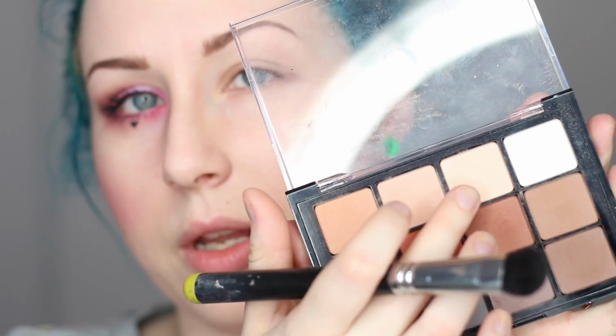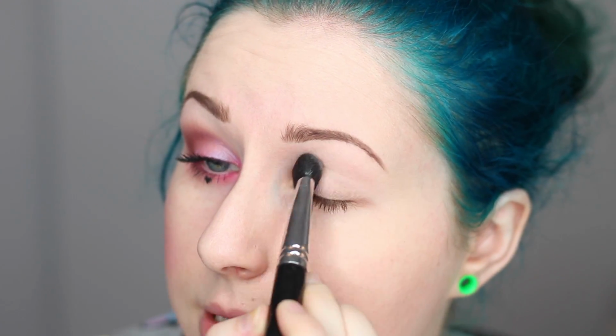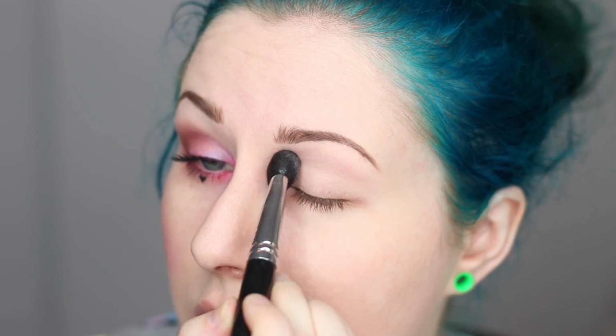So then I'm just going to go in with this neutral shade. If you're deeper than me, just use whatever skin color is closest to your own. If you don't have an eyeshadow that's similar to that, a face powder is also what I used to use back in the day, just to neutralize the lid. It also just helps any other eyeshadows that you put on blend nicely.